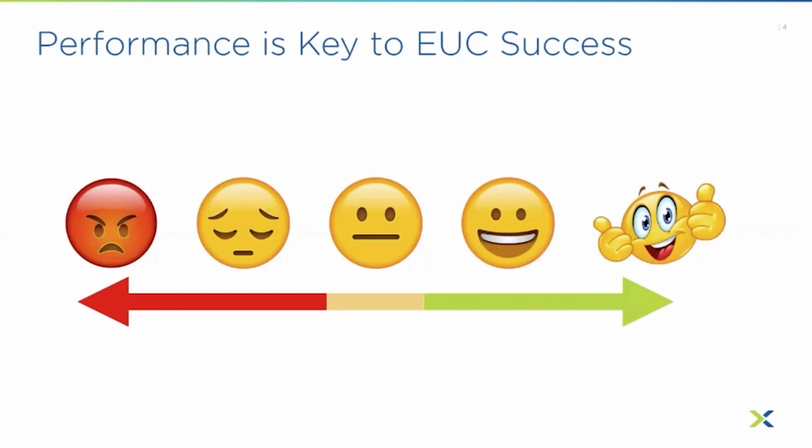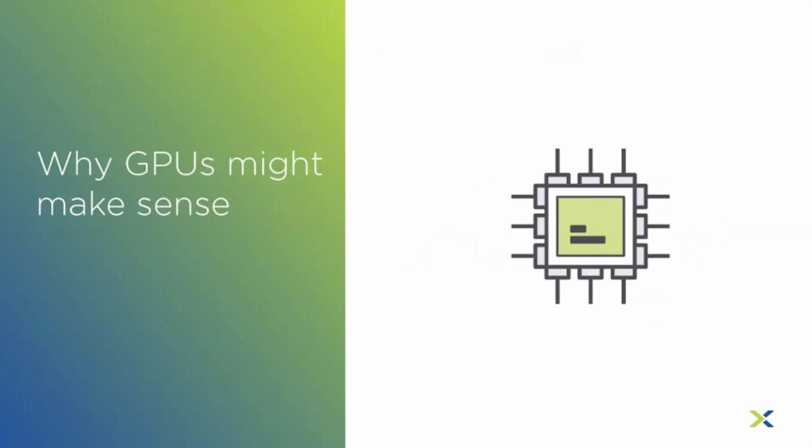So why don't we move on and talk about GPUs? For those out there in the audience, most everyone has heard of a GPU, surely. But let's talk for a minute about why GPUs are so important when it comes to performance with an EUC environment. Case, you want to take that?